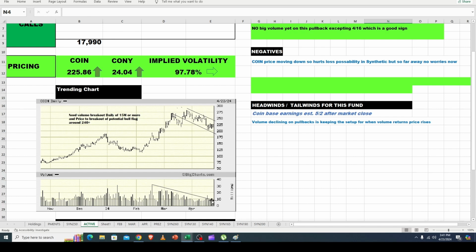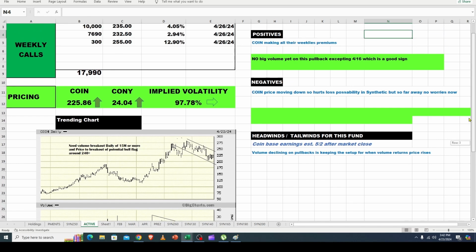I think we were 8.5 million on Monday, something like that, below 10. We need a 15, we need a 20. We need the direction with the volume. What we don't want is a down day where we break support on big volume. So that's your technical lesson for today. And that applies to both MSTY as well as CONY. And I did some upgrades on the chart as well for MSTY, and it's very similar.